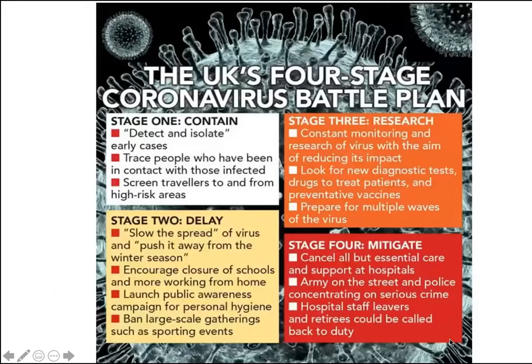So you may cast your mind back to the earliest stages, essentially breaking it down into the simplest forms. There were the concerns about containing the virus, then delaying the virus, and then essentially mitigating its effect. What it doesn't mention is stage 5, which is recovery. And that's where we are now, and there is as much uncertainty in the recovery phase as there is in the preparation phase. Research is ongoing, clearly at a global level.